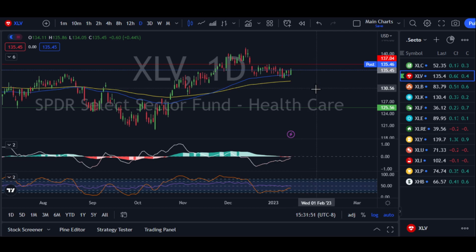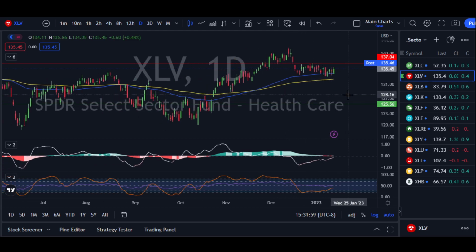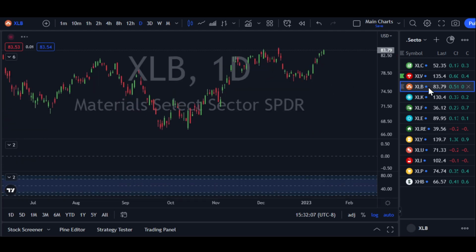And then as far as risk management, your stop loss placements should be right below the 26-week moving average. So the XLV here, you can see I've got it flagged here, is an opportunity to the long side going into next week. So I do want to be aware of that.